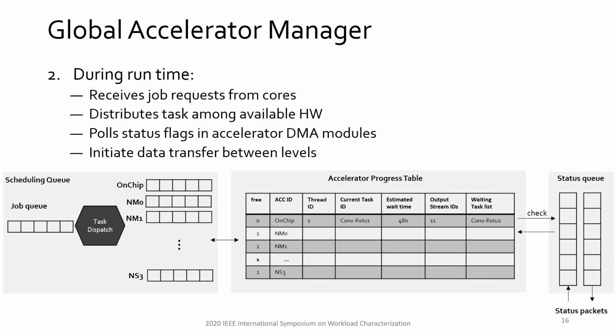So in summary, the GAM enables coarse-grained pipelining between different compute levels by allowing accelerators at different levels to work on different tasks at the same time. The accelerator tasks are initially designed to be small enough to exploit task-level parallelism, but large enough to amortize the data transfer overhead. We will now discuss the evaluation setup and the results.